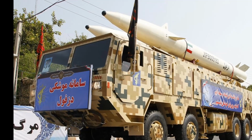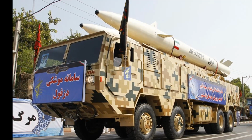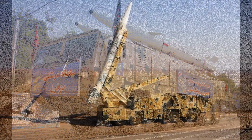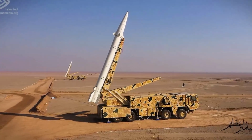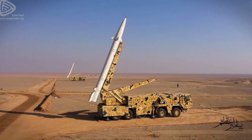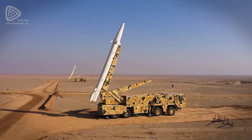The Dezful is a new Iranian ballistic missile. It can be seen as an evolution of the Fateh 110, Conqueror 110, that was adopted back in 2002. Since its introduction, Iran developed numerous improved versions of this short-range ballistic missile, including Khaliji Fars, Hormuz, etc. These first-generation missiles had a range of around 300 kilometers.